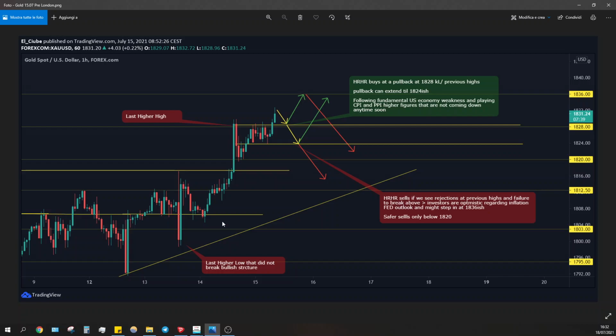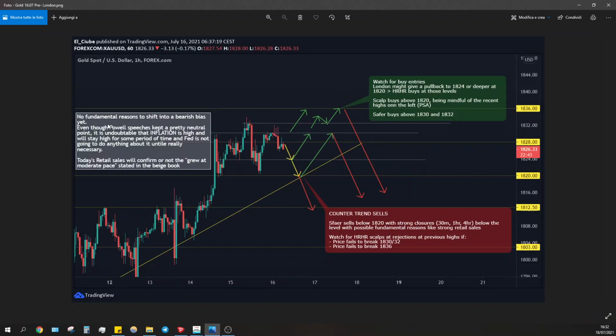There's still no reason to shift to a bearish bias. Even though Powell's speech kept a pretty neutral point, it is undoubtable that inflation is high and will stay high for some period of time, and the Fed is not going to do anything about it until really necessary. Today's retail sales will confirm or not that they grew at a moderate pace as set in the Beige Book. We want to see price around these key levels. So if we see strength above 1830-ish to continue up, or if we see again a bounce off 1824 or deeper 1820. Safe sells only below 1820.